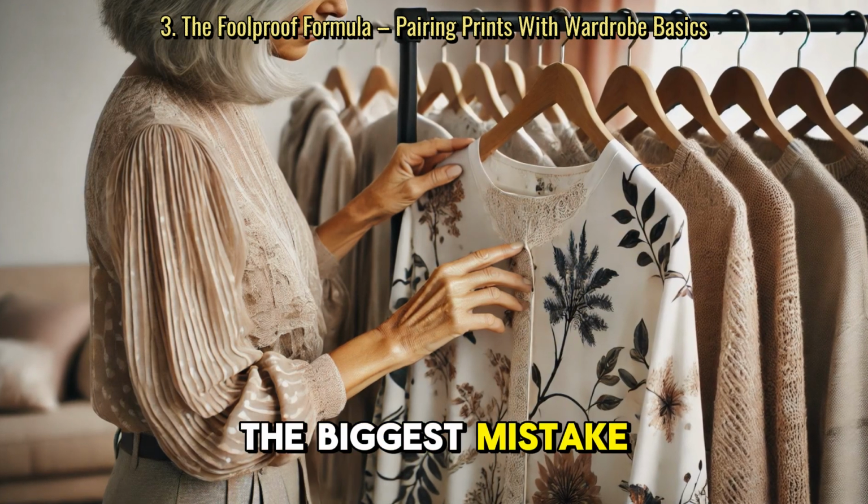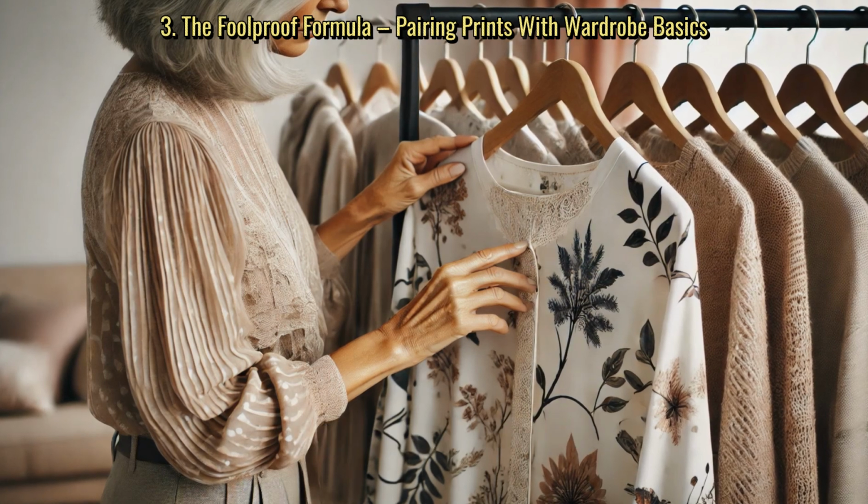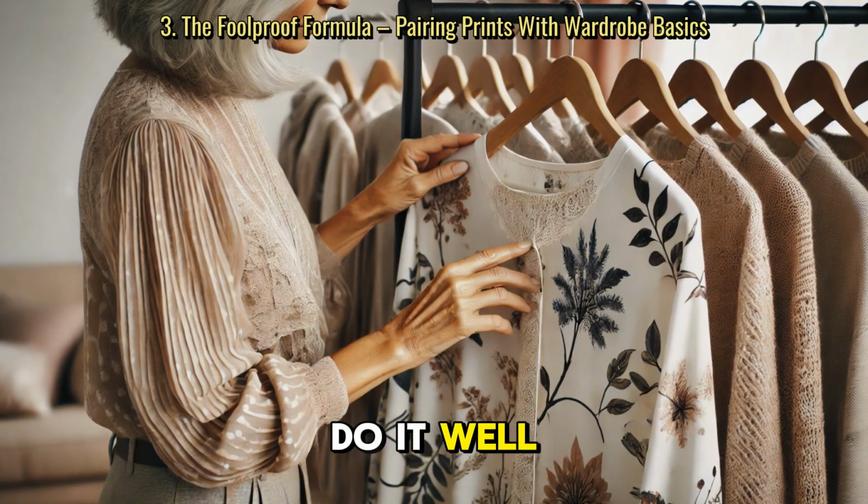The biggest mistake many women make is trying to mix too many prints at once. While pattern mixing can work, it takes a trained eye to do it well.